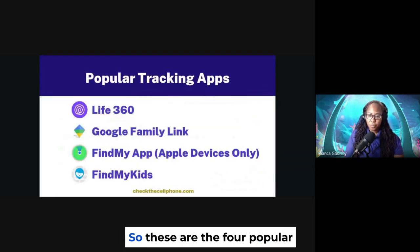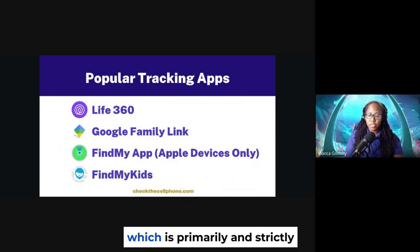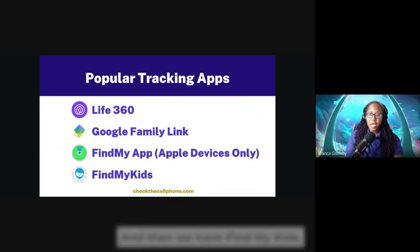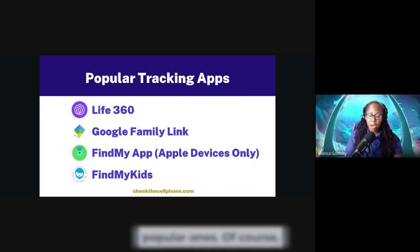So these are the four popular tracking apps. We have Life 360. We have Google Family Link. We have Find My app, which is primarily and strictly used on Apple devices. And then we have Find My Kids. So these are the four most popular ones.